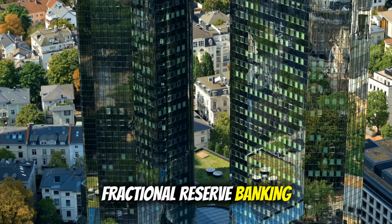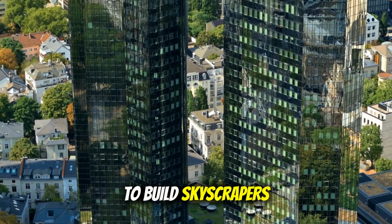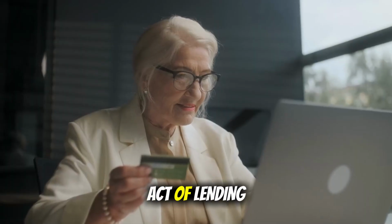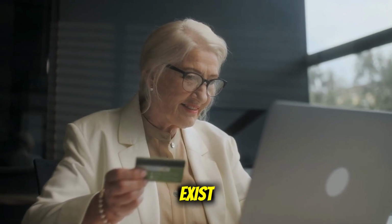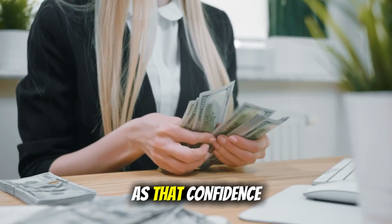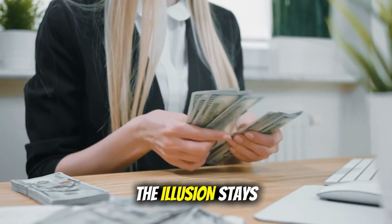Fractional reserve banking has allowed humanity to build skyscrapers, fund wars, and connect continents, all through the act of lending what doesn't yet exist. It's a system built entirely on confidence. And as long as that confidence holds, the illusion stays real.